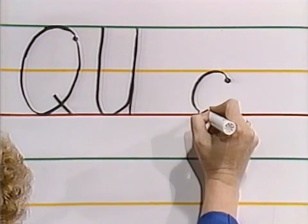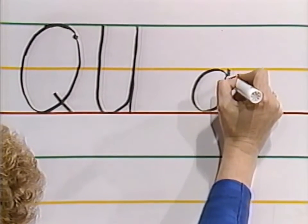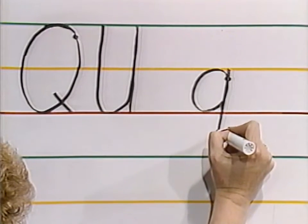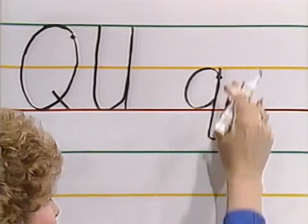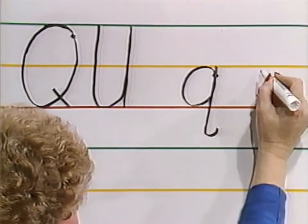It's going to look like I'm making a C. No. Am I making an O? No. Am I making an A? No. Oh, maybe I'm making a G because it's a lawbreaker, except that it hooks the opposite way. That's a small letter Q. Remember, the hook is different. It's the opposite way of the small G.